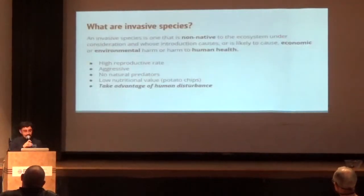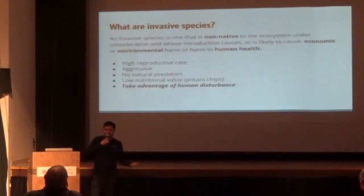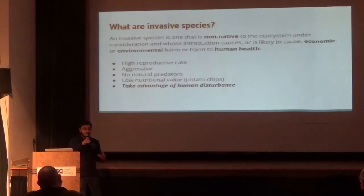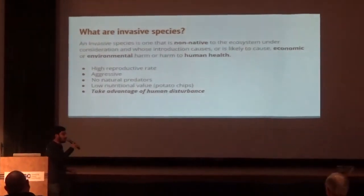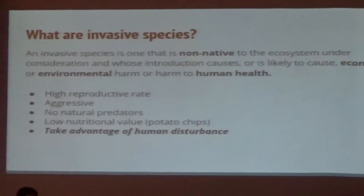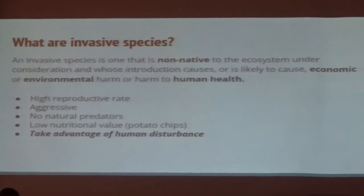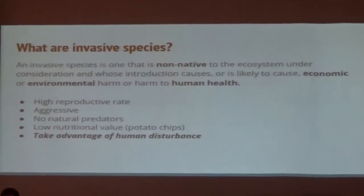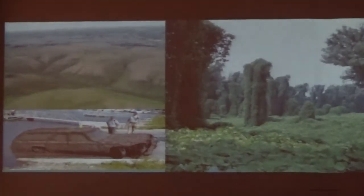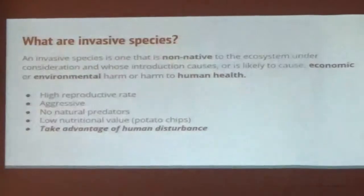Well, invasive species can be a really nebulous sort of concept. There's a lot of different ways you could define an invasive species, but a really straightforward way you could do that is just thinking of an invasive species as any organism that is non-native to an ecosystem and whose introduction causes or is likely to cause environmental or economic harm or harm to human health. And generally, there are a set of characteristics that even though we're talking about very different species, most invasive species share.